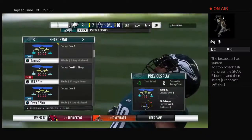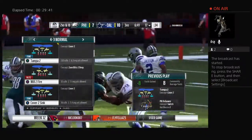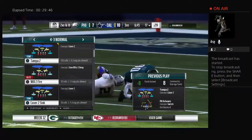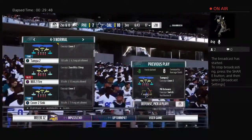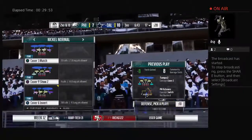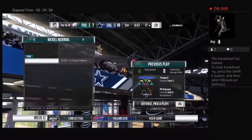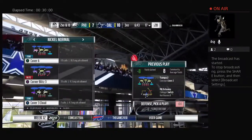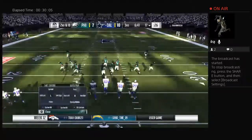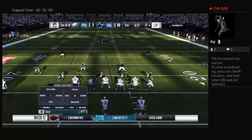Pressure comes, and down he goes. The Eagles get there for the sack. Khalil Mack in there to get him. Sack number 14 for him on the year. Got to imagine the pass rush will be equally intense here on 2nd down following the sack. It's 2nd and 18.